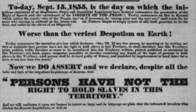Born on May 9, 1800, John Brown was a militant abolitionist who believed that slavery was a horrible crime against God and man, and that he should use any means necessary to end it, including violence.